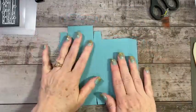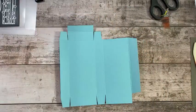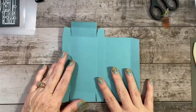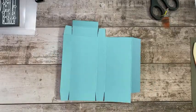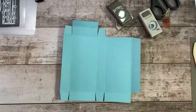Okay, so this is what our box looks like so far. Oops, what did I do with my, there they are. Different project I had them in.